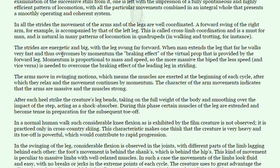A forward swing of the right arm, for example, is accompanied by that of the left leg. This is called cross-limb coordination and is a must for man and is natural in many patterns of locomotion in quadrupeds, in walking and trotting, for instance. The strides are energetic and big, with the leg swung far forward. When man extends the leg that far, he walks very fast and thus overcomes by momentum the braking effect of the virtual prop that is provided by the forward leg.